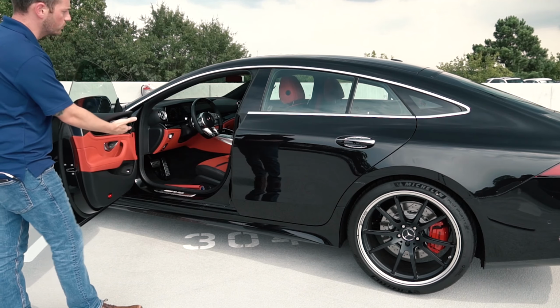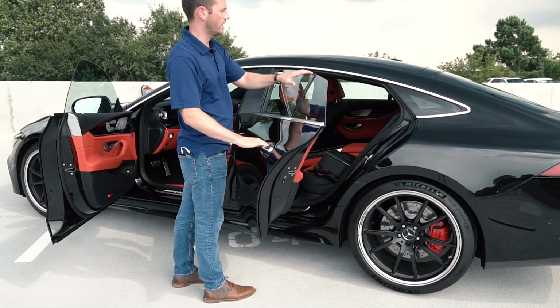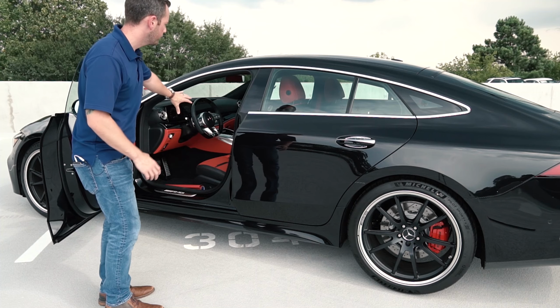Now you have the black right here, the stippled stitching on the steering wheel, and then flat bottom AMG logos, etc. And then it's like a typical coupe. You don't have the door frame right here. It actually all connects right here. So you just shut it like that. Windows go up, but you have a ton of features right there.